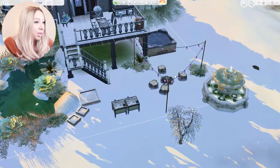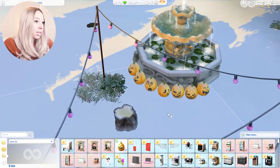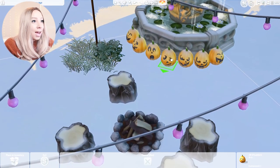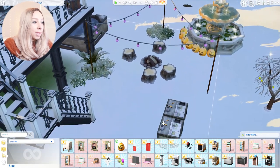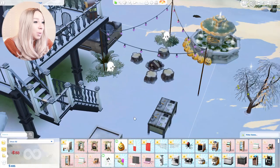Let's buy some spooky things. I'm just gonna line them up along this fountain. How cute is that? Aww, I love it. Okay, now let's get these ghosty things. I think they're so adorable. Just have them in the plants being all spooky.